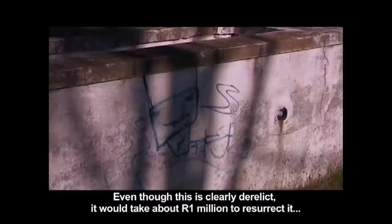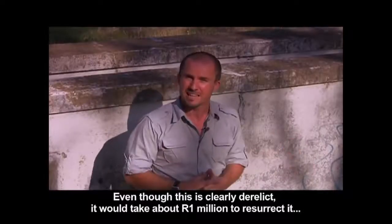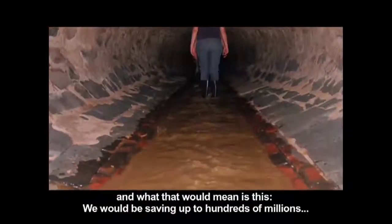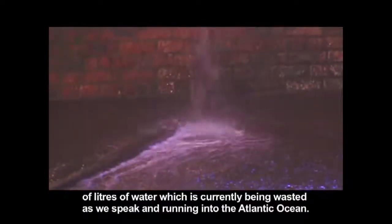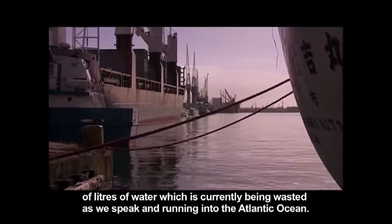Even though this is clearly derelict, it would take about R1 million to resurrect it. And what that would mean is this: we would be saving up to hundreds of millions of litres of water, which is currently being wasted as we speak and running into the Atlantic Ocean.